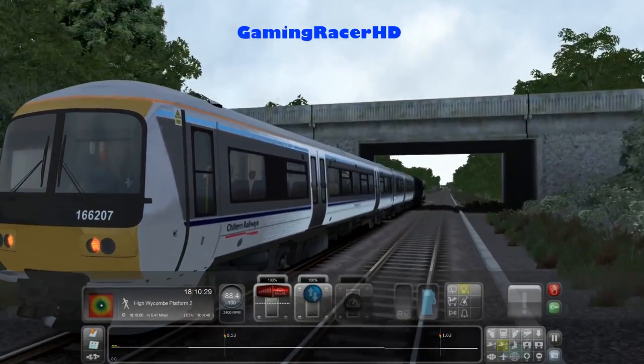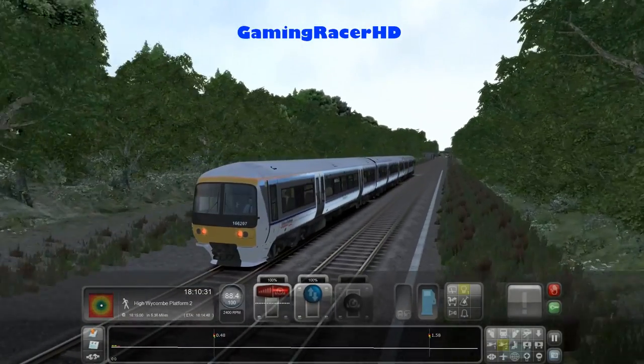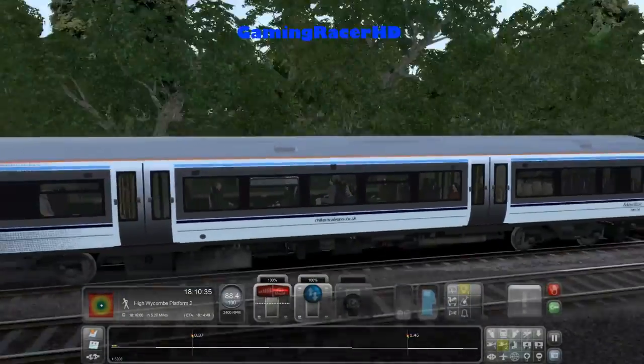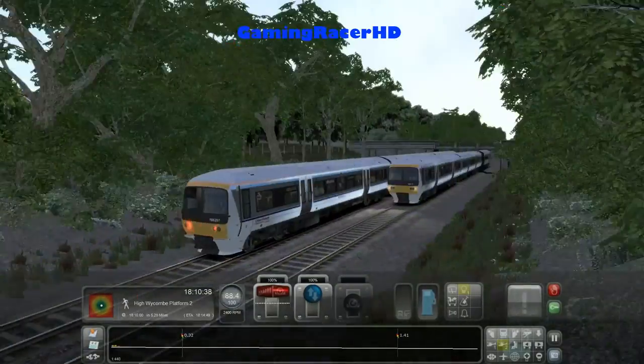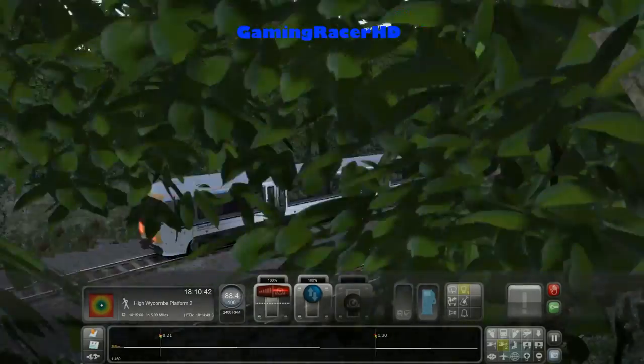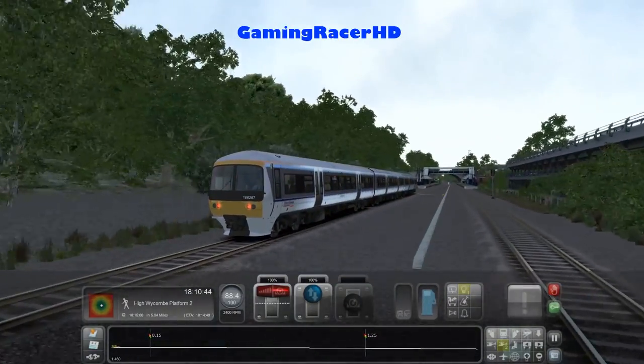Chiltern Railway. I do prefer this livery over the other one. I just don't know why. You would think blue and white would look better than grey and white, but I don't know, grey looks kind of nice in the class 166 for some reason.